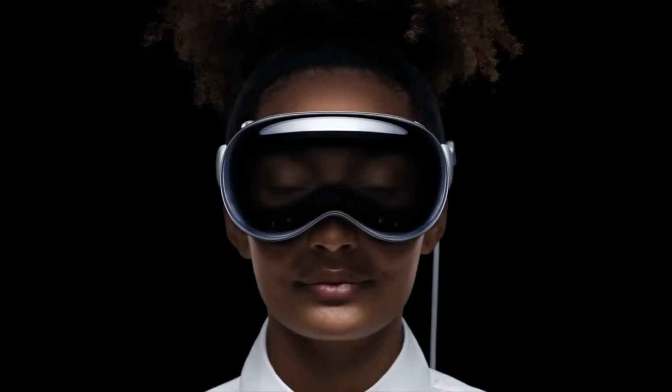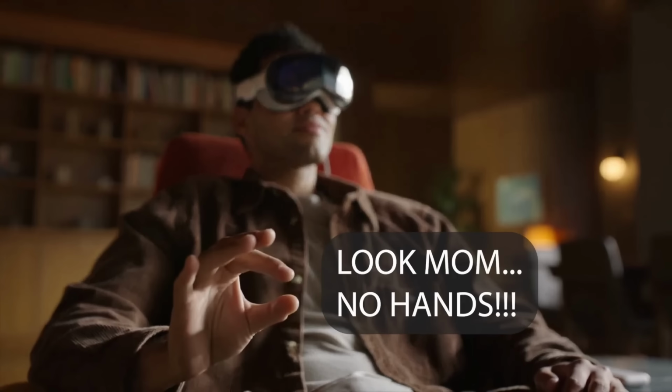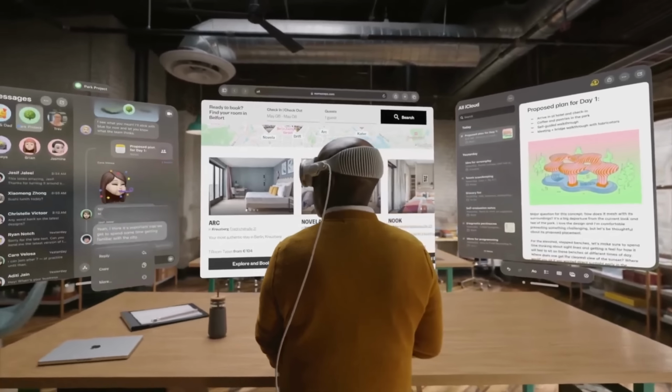I'm gonna start with the cons, not that I'm against the product, I will probably pick one up eventually when the price comes down. I'm gonna start with some of the cons because they're gonna hit you between the eyes, and then we'll go into the pros, and then I'll sum up the specs. All right, everybody, so I'm going to start off with some of the cons of the product, even though I am bullish on it and I think it will have a great future.